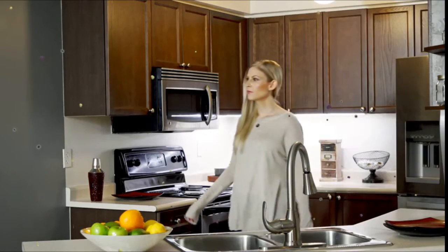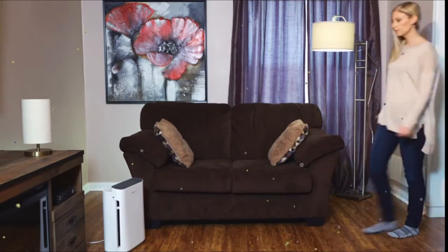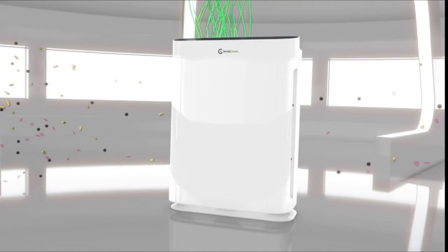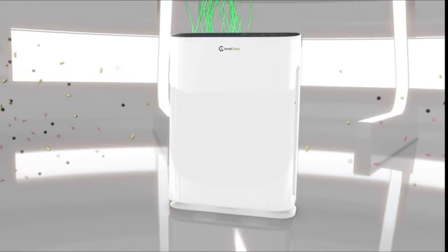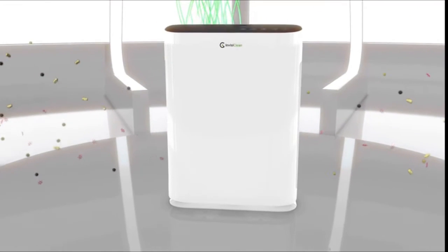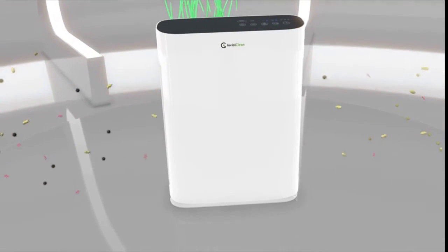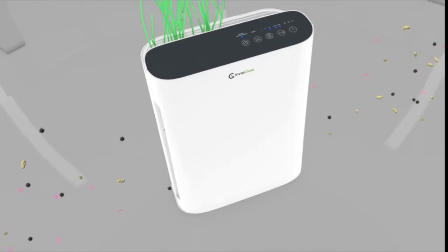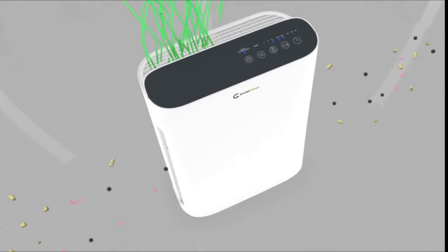Stale indoor air can be a real dampener. It can make your smile disappear. What you need is an InvisiClean Aura 4-in-1 air purifier. Unlike most air cleaners, the InvisiClean air purifier features a powerful DC motor, which cycles more air quickly and efficiently. Best of all, it uses up to 82% less energy than those bigger, bulkier units.